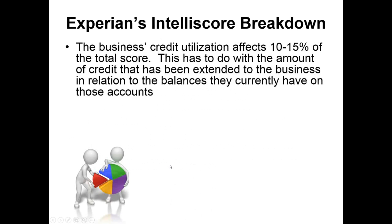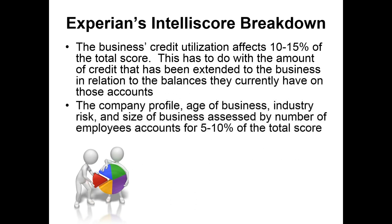The business utilization. What percentage of your high credit limits are you using? Do you have a $50,000 high credit limit? Great. What percentage of the high credit limit are you actually using? The company profile, age of business, industry risk, size of business, number of employees account for 5 to 10% of your total score. So just think about this.